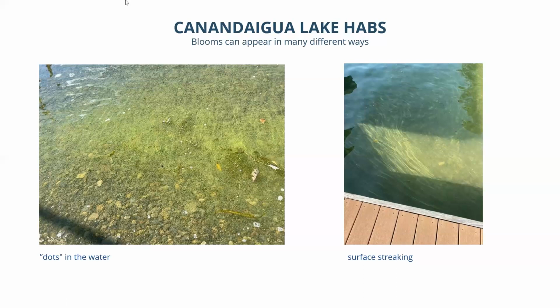On the left, you see what we sometimes call dots in the water. It kind of looks granular, definitely green. You can see they're like little free floating dots, but these are not aquatic plants. This is actually something that you might notice before those harmful algal bloom cyanobacteria spots start forming into the streaks on the right. This is really typical of what you would see in the real shallows of Canandaigua Lake along the shoreline as it's setting up for a bloom event.